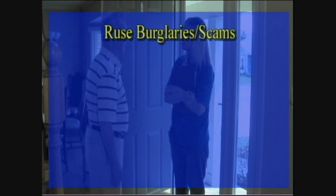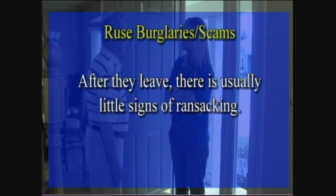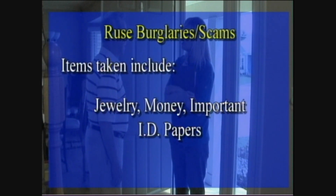Some other ploys that might be incorporated while at your door might include the fact that the criminal lost a pet, they're moving into the area, they need a glass of water, or that they're utility workers checking water or gas in the area. Once in your residence, they usually distract you, the homeowner, while others who are working with them sneak in and look for valuables. After they leave, there's usually little sign of ransacking. Items taken can include jewelry, currency, and important identity papers.